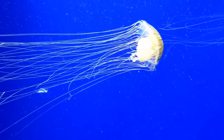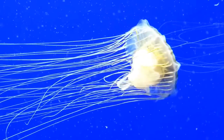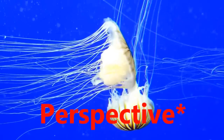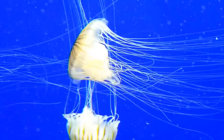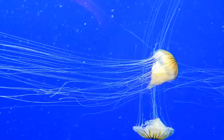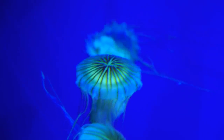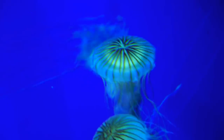Now, this really big tank with the bright blue background, the lights weren't changing colors, but it gave a really good perception of how long the tentacles were on these guys. And they get even longer than this. These are small jellies. But the other tank was lit up very well, a nice dark background. I was just mesmerized by the movement.